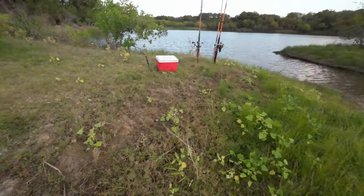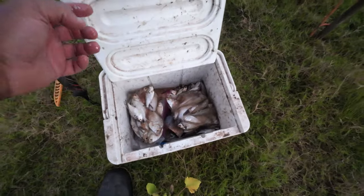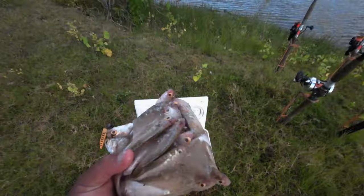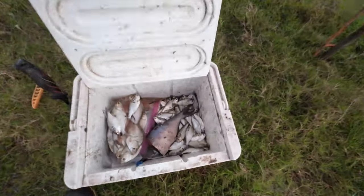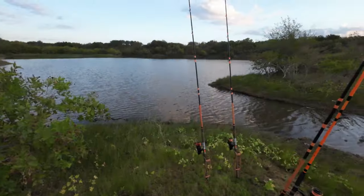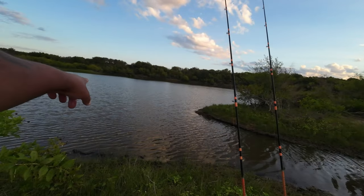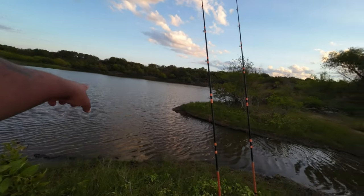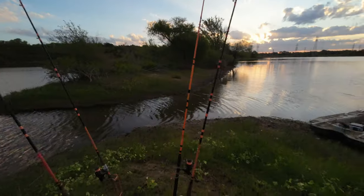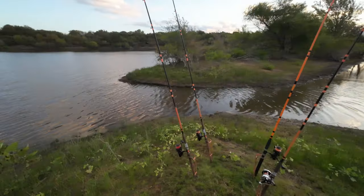What am I using for bait? Let's see here. Of course, you know me, I always bring some frozen. Got tons of frozen, nice size shad. I did catch some fresh as well. I got two rods to the left of this little peninsula here. I've never fished it ever in my life, so we'll see what can come out of there, if anything. And then I have two more facing this way. So wish me luck, see what happens.